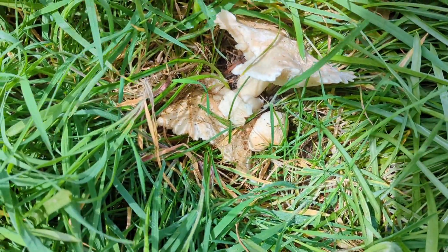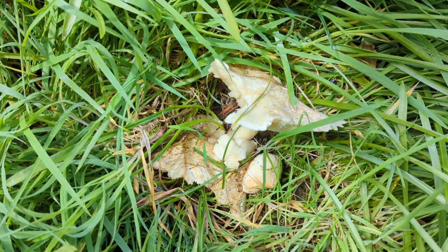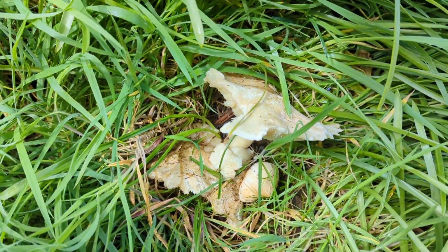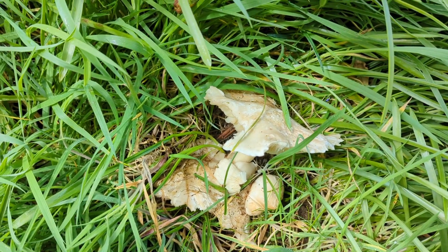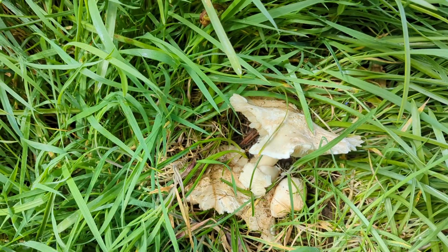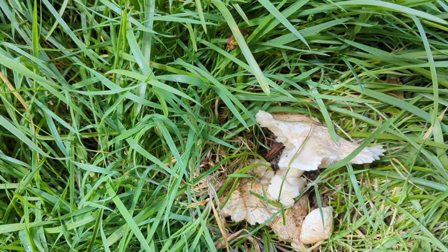What you're looking at there is some rather overgrown St George mushrooms, and it should go without saying that if you're not 100% sure of the ID of any mushrooms, do not pick them and do not eat them. I mean, these are definitely past their best, so I'm just going to leave them there.